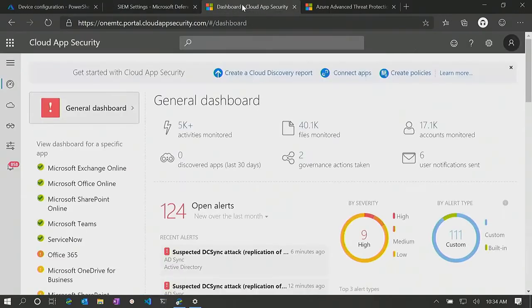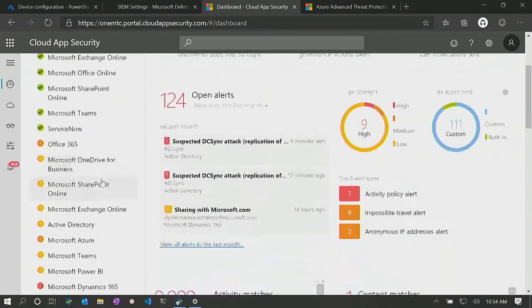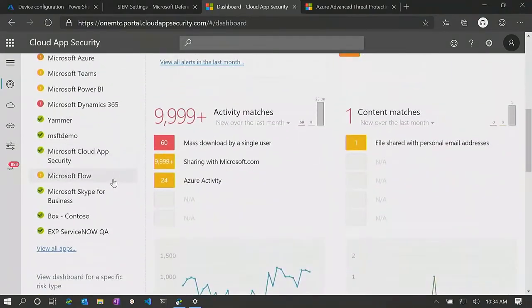If I were to go to my CASB tool, so this is Microsoft Cloud App Security. We're taking a look at all cloud applications here within this tool, not just Microsoft, but in fact, our catalog today has over 16,000 different apps that we've cataloged, right, and measured. So I could take a look and say, well, Exchange Online and Office Online are good, but maybe some of these down at the bottom, there could be ones that we're just not sure about. Maybe it's a custom thing, right?